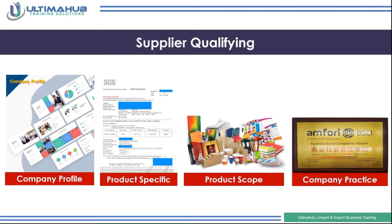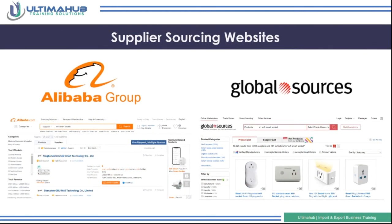If there are no certifications, then it could be a warning sign that maybe this company hasn't been trading in this product for a long period of time, or maybe they haven't actually passed the qualification tests and certifications that are required. So alarm bells could start ringing. But again, all of our courses will provide downloadable templates, of which a supplier sourcing is one of them. So I'm going to show you that now.